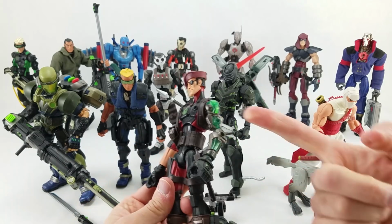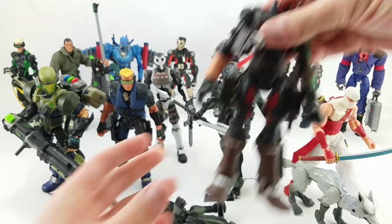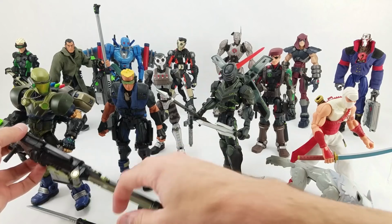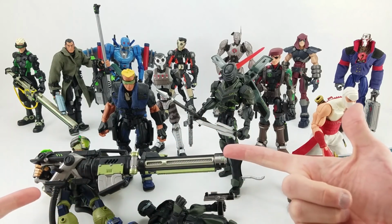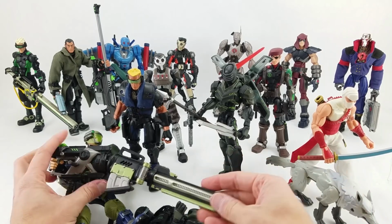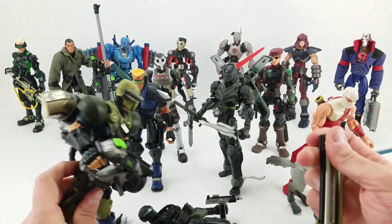Lieutenant Stone's got some translucent pieces in his armor. And to my knowledge, this was the introduction of the character. He may have appeared in the comics or something. I'm not exactly sure canon-wise where he comes from. But the scale at this point really allows them to do some other stuff with weapons and the like. So, for instance, on Duke's Giganto Cannon here, I need to get a new set of batteries for this because there's supposed to be lights and sounds and stuff.